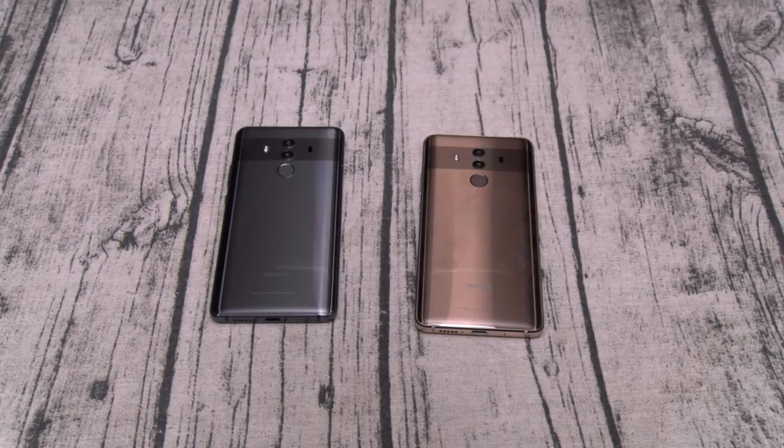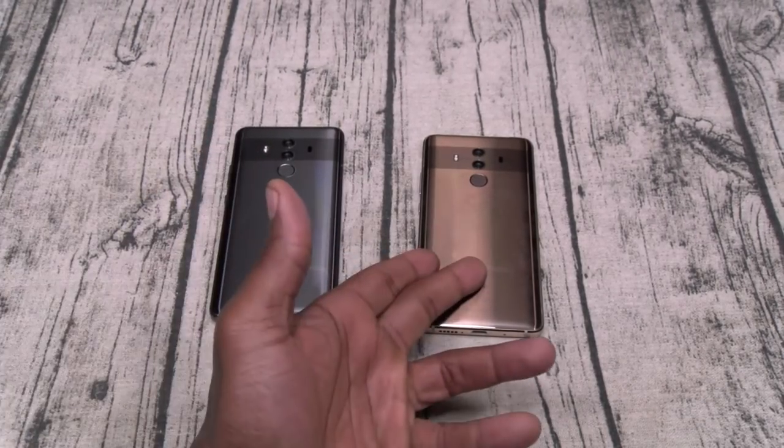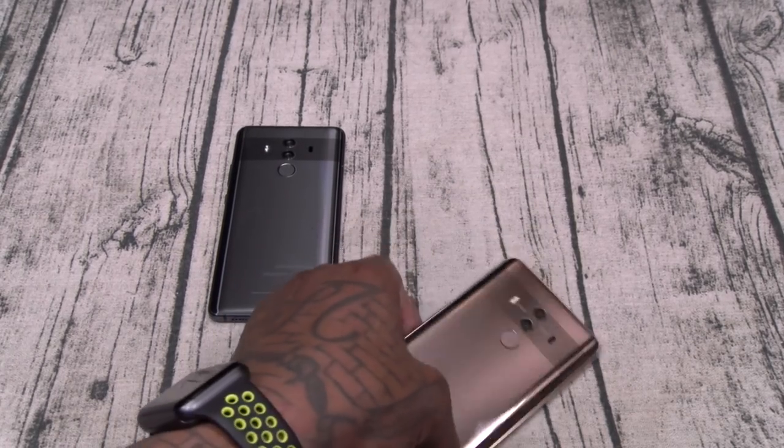Now, the price may eventually drop. It's probably going to drop. Well, not even. It's definitely going to drop. But why wait? If it does drop, it's going to drop to $650. So you might as well pre-order it now. Get it for $650. If you want the mocha brown, you're going to have to wait a little bit or get the global version.